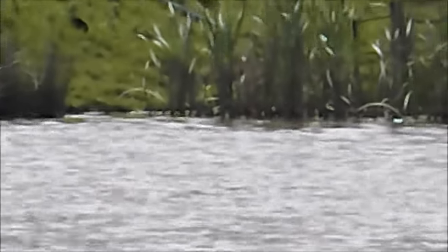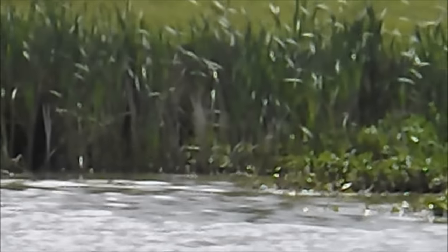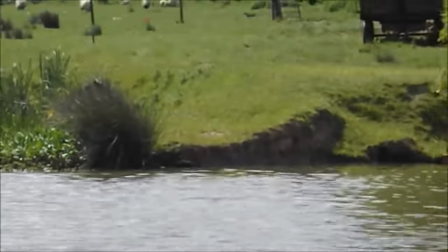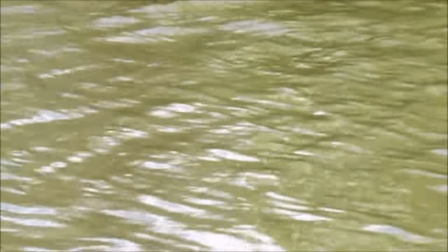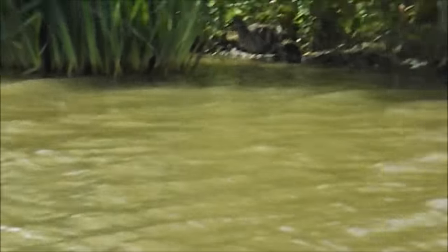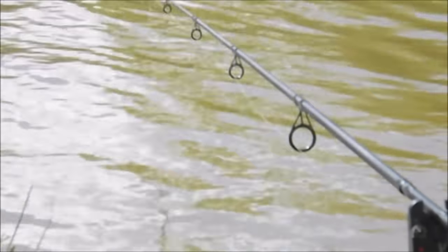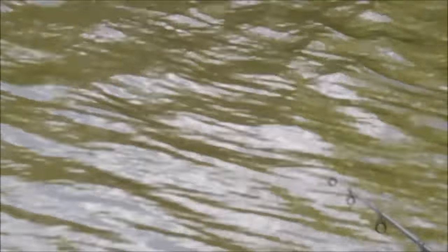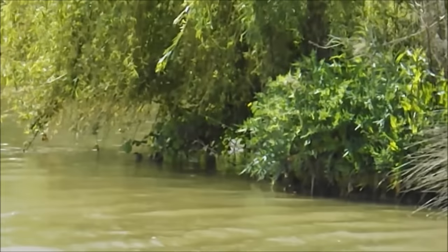A few fish showing there yesterday, down by those reeds there. So no one's here, so I thought I'd put a bait over there today, just for this morning, see how it goes. Not long left, see how we get on. It's a very nice spot, this one. Loads of features, lots of choice of what to fish. But yeah, that one's going straight out. There. Let's see how we get on.